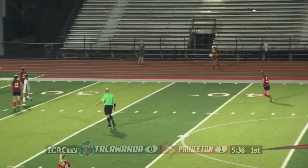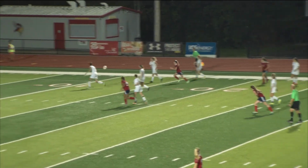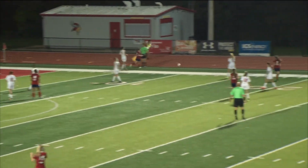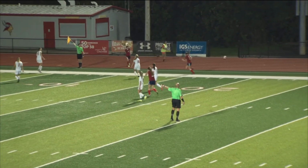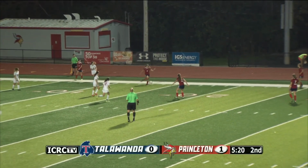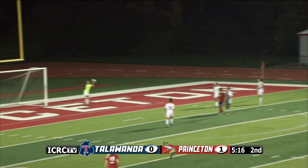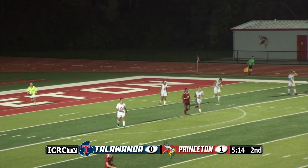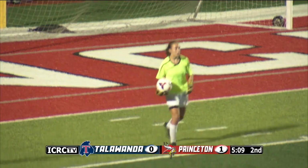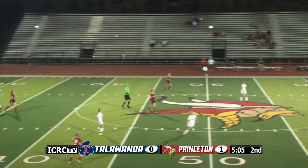Princeton will boot that out of bounds, and a throw for Talawanda. Big boot coming in towards Spiller. It's right at her. And that's been a problem for Talawanda tonight, either just missing by a matter of inches or striking straight on at Spiller.